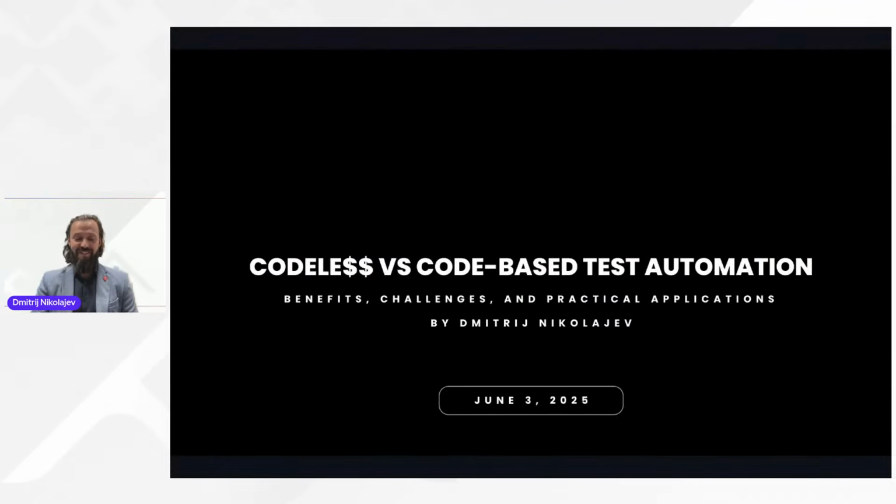Hello from Vilnius. Thank you, Atefa, for the introduction. So today I'm here with you to talk about codeless versus code-based test automation.